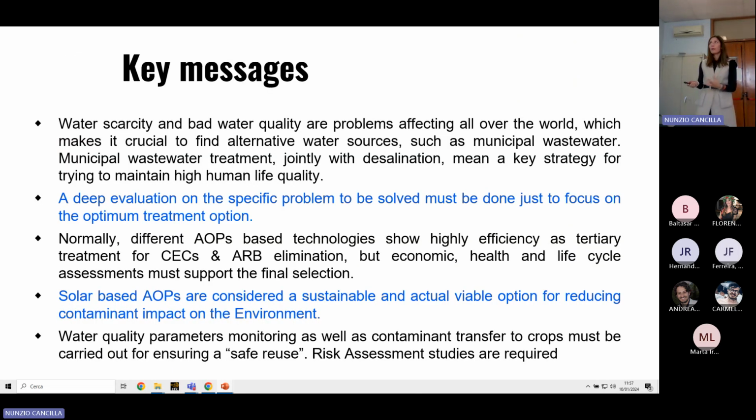So to finish, only some key messages from my point of view. Water scarcity and bad water quality are the problems, not only water scarcity. There are different technologies that can solve the problem, so we always have to think about what we are treating. It is not the same to treat the effluent of a municipal wastewater treatment plant from a big city as in isolated areas, or on an island, where we can apply small systems. We have to take into account that the main target now is not the pathogens, because that is not such a big problem, but the contaminants and antibiotic resistance. And of course, we always need to do risk assessment studies to be sure that the wastewater we reuse is safe enough.